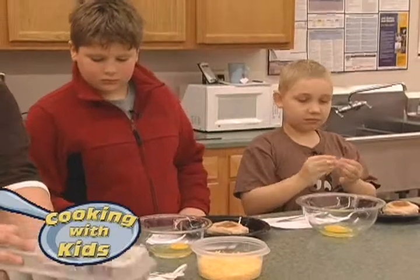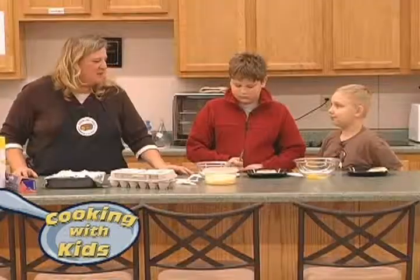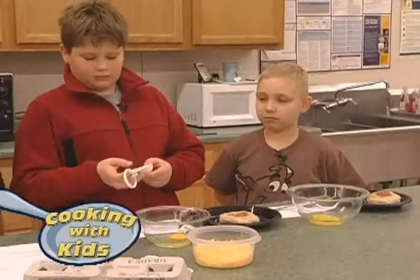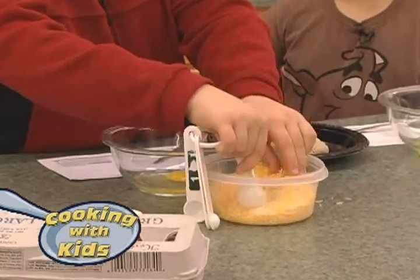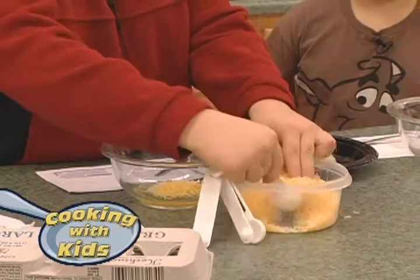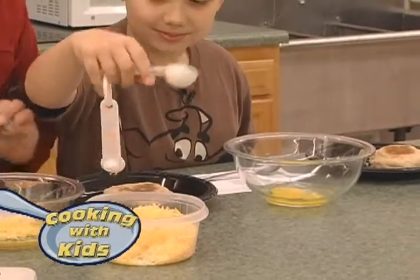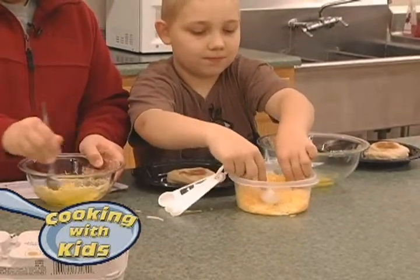Great. All right, then the next step on our recipe says that we need to add 2 tablespoons of cheese to our egg. So each of you, Noah, why don't you start and take, the big one is the tablespoon, right? Yep. So take 2 of those and add that to your egg mixture. Great job. Okay, Keegan, now you. And Noah, why don't you start stirring together right away? Got that? There you go. Good job.